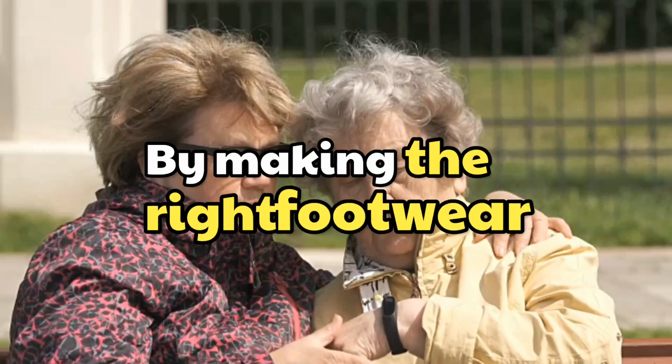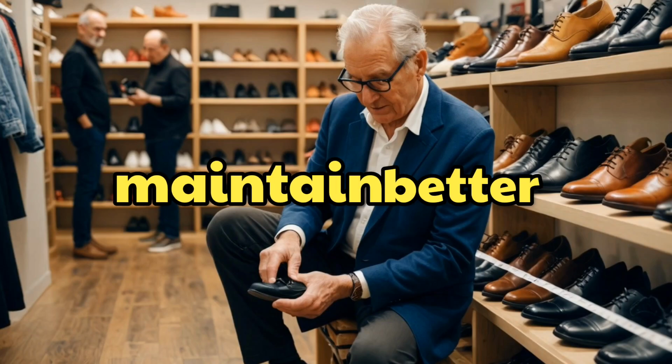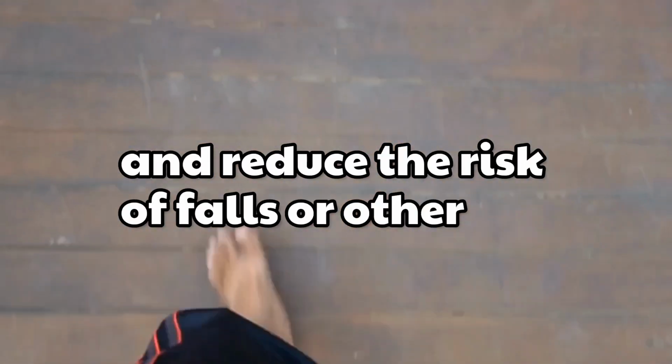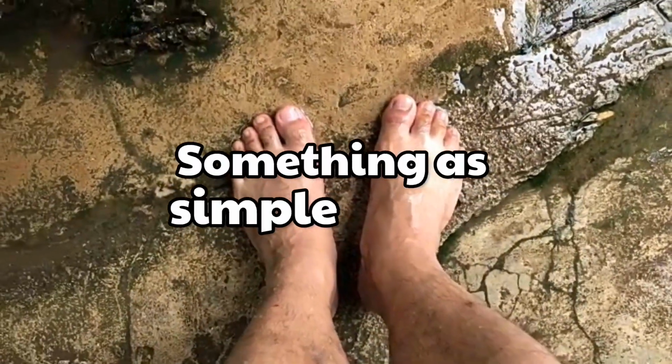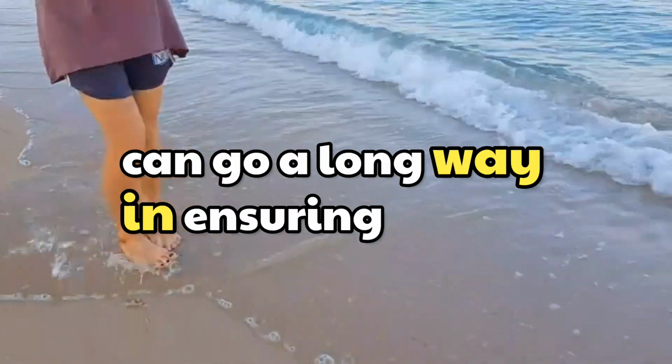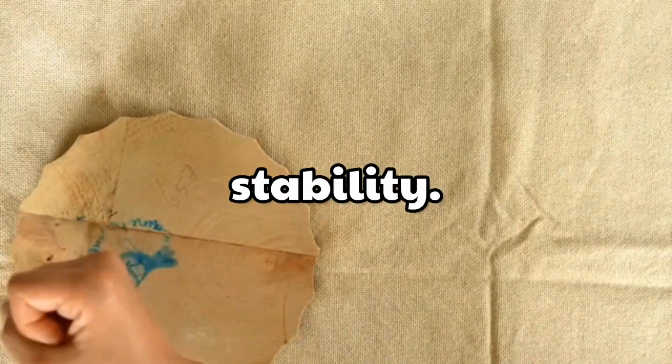By making the right footwear choices, seniors can maintain better posture, prevent foot pain, and reduce the risk of falls or other mobility issues. Something as simple as wearing the right pair of shoes can go a long way in ensuring continued leg strength and stability.